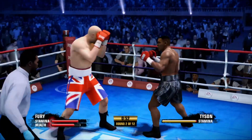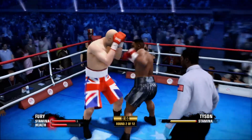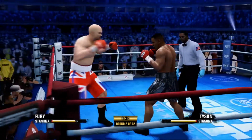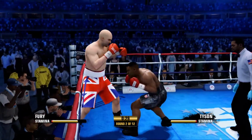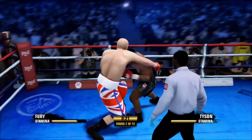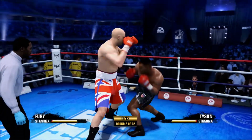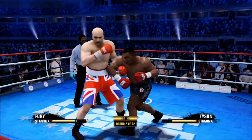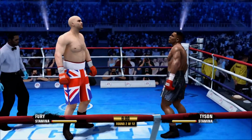That uppercut absolutely rocked him. Boy, I don't like the way his legs look at all right now. Work the body! His opponent wanted the body, he wouldn't give it to him. He was waiting for his opponent, just waiting for an opportunity, and he found it, the counterpunch by Mike Tyson.